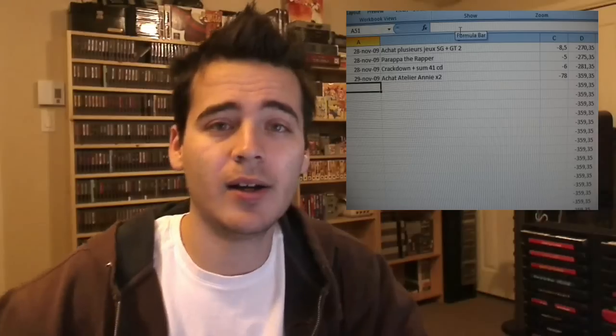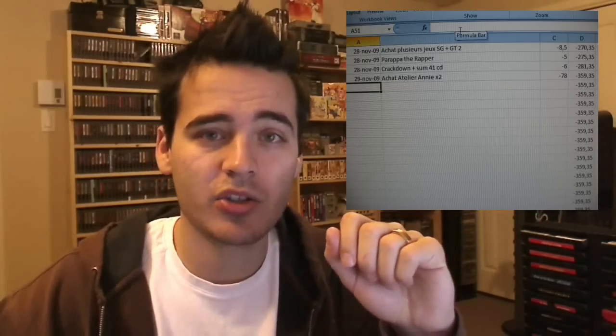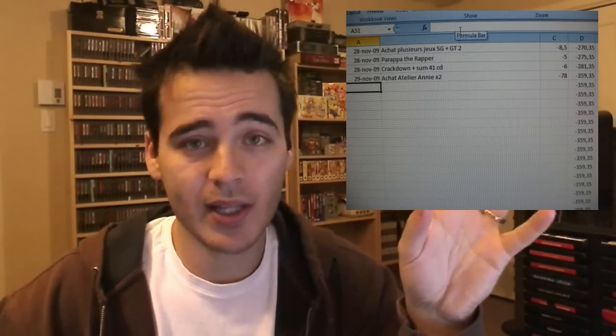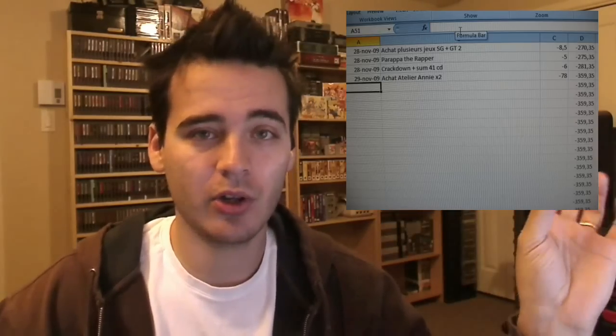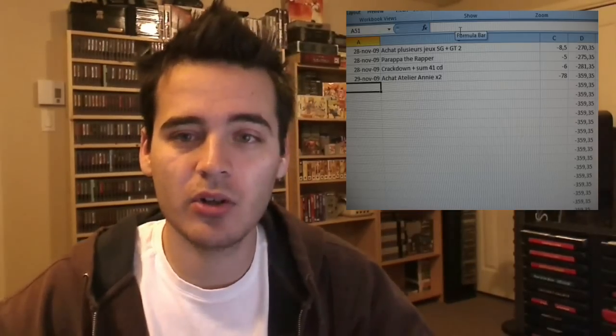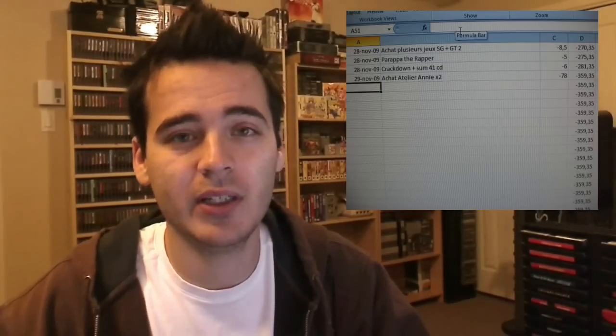Basically, I keep track of the date I'm buying stuff, also what I'm buying or what I'm selling, the price of the transaction, and finally my total for the year. As you can see over here, I think I'm under for the year, but I got so many new games, so it's very good to keep track of what you bought and what you sold. So I recommend this.